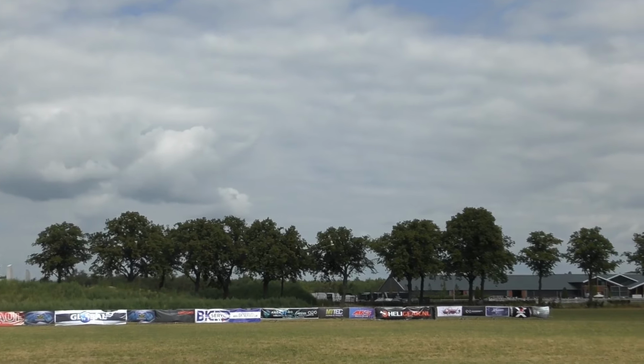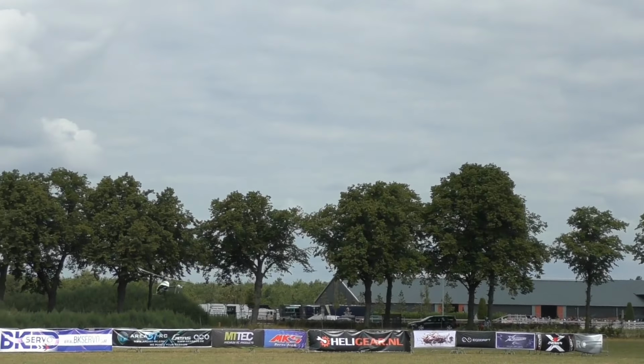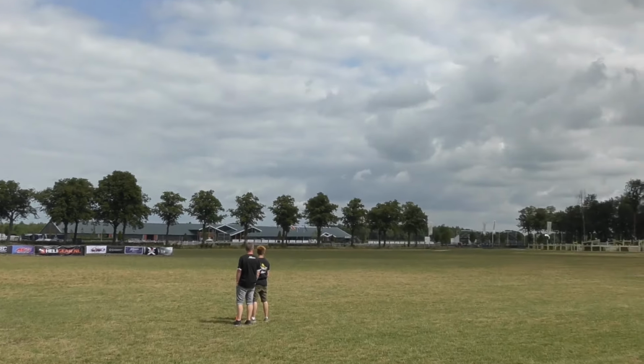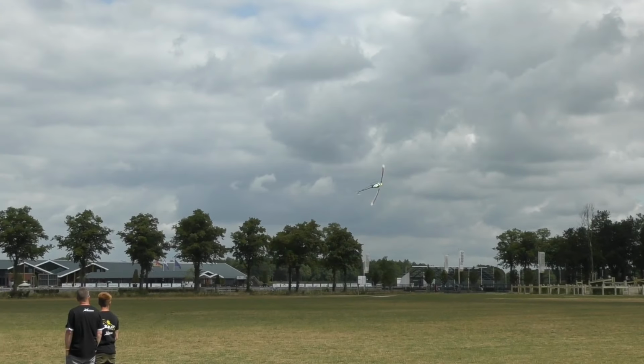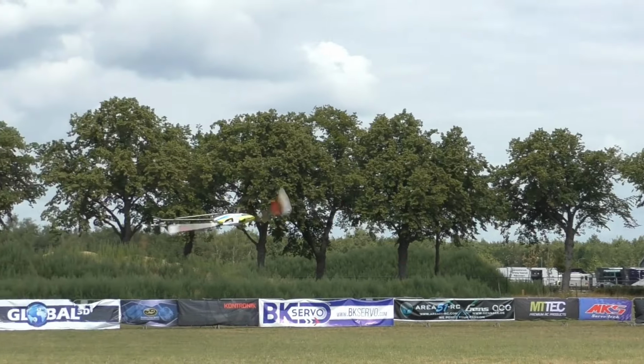Incredibly light helicopters, really light, really versatile. Probably about 5,000 all up weight. Ethan's running 5,000, I think Conrad's running 5,000 too. Serious combination machines.